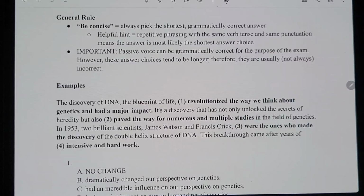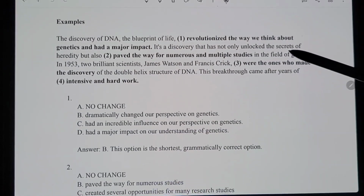So the reason that a lot of these end up being wrong on the exam is because they happen to be longer, so they don't follow the be concise rule, but not always. Sometimes they might be the only grammatically correct option. So let's go over some examples.